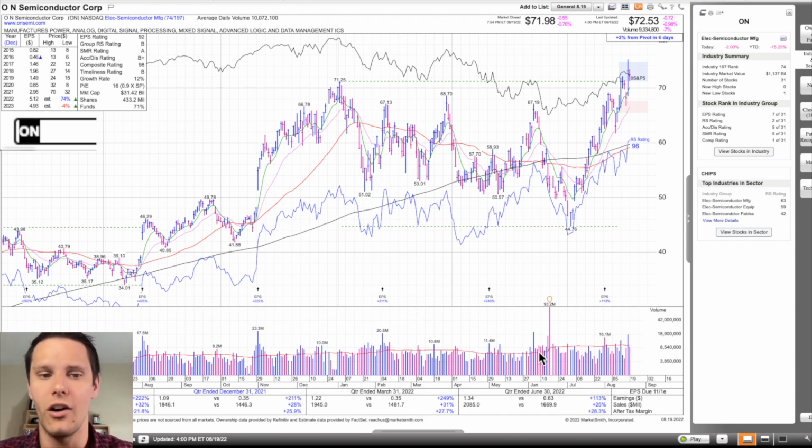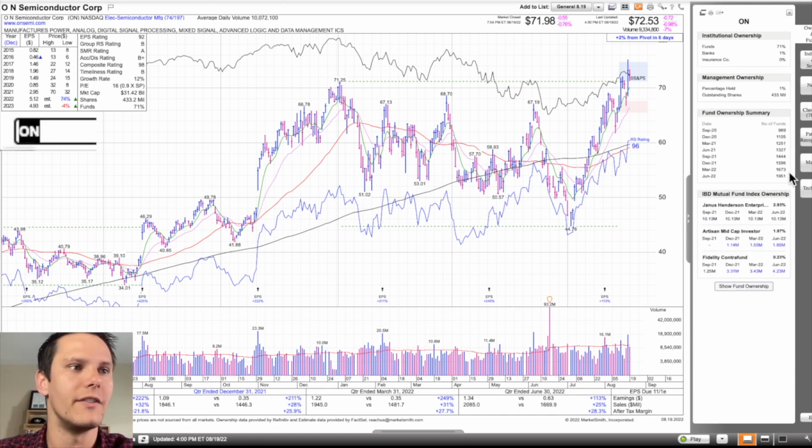The last 4 quarters, all earnings per share over 100% growth. Sales up 28, 31, 25%. After-tax profit margins improving by 25% each of those last 4 quarters. Within that group, that is starting to work up, 31 stocks in that group, number 2 on relative strength rating, number 1 on overall composite basis, which is great to see. Fund ownership also exploding in this from 1596, 1673 to 1951.